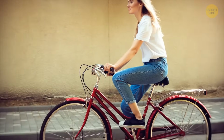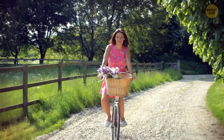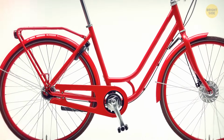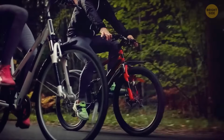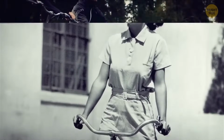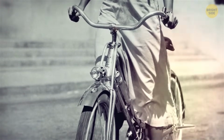Women's bikes have a special design which, surprisingly, has a historical and fashionable purpose. The lower frame is for the most part meant to make up for the generally shorter height of ladies, compared to that of the average gentleman. While that is the case for handlebars and saddles, the overall frame is lower for an additional purpose.